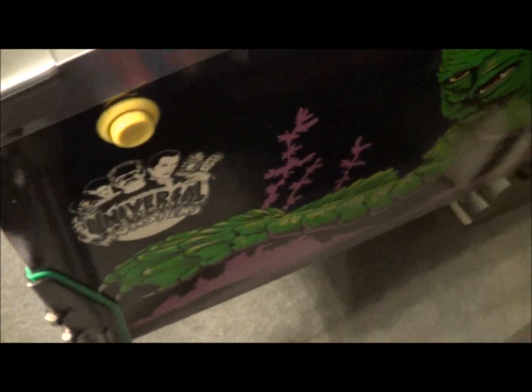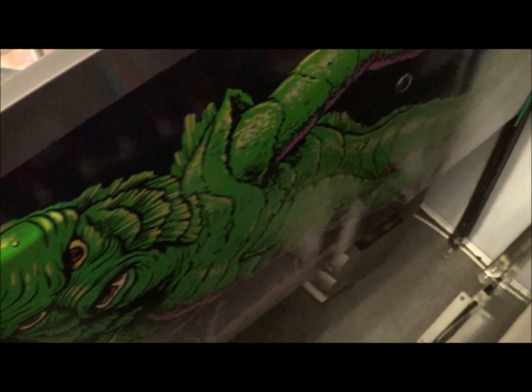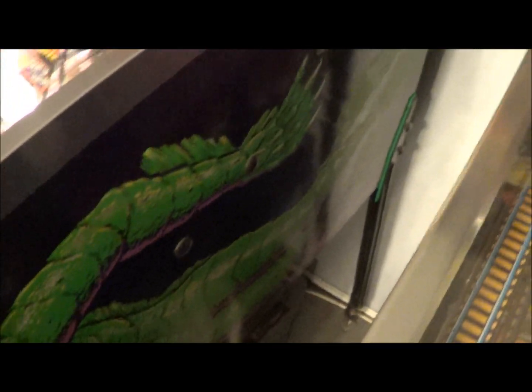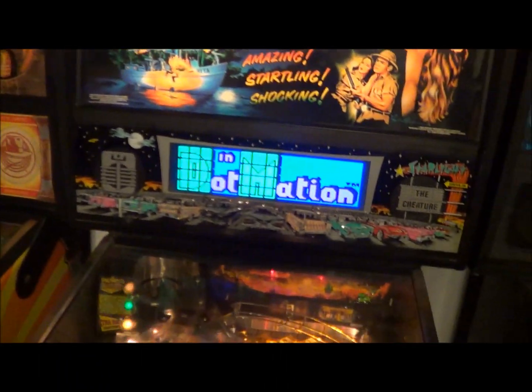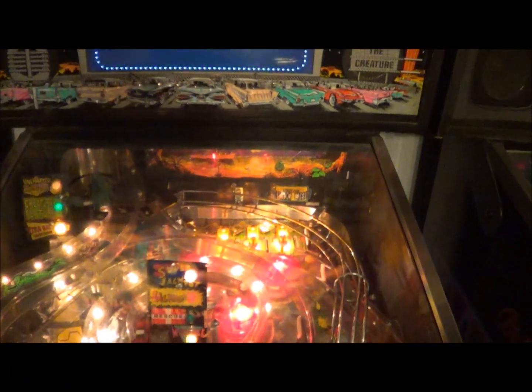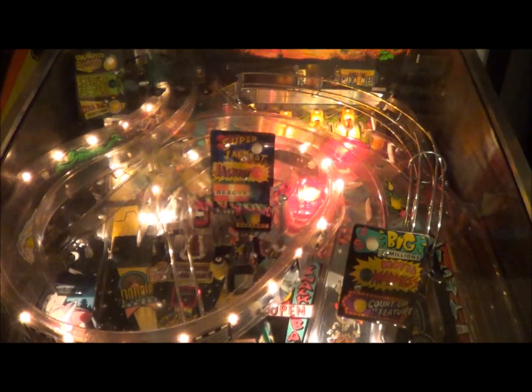Now, the only argument I have with this game is I wish it came out a little later, because it would have been really nice to have the DCS sounds in this machine. So this is pre-digital sounds. The Indiana Jones that I have right there is the first game with that sound system. There's a big difference between the two. It just would have been nice if this was one of those machines.